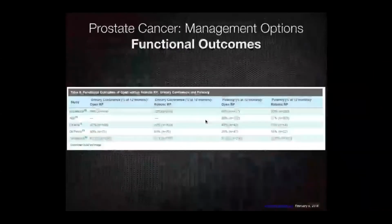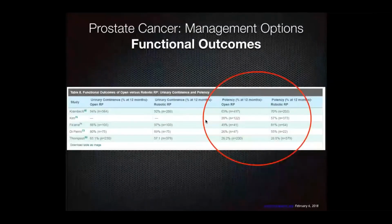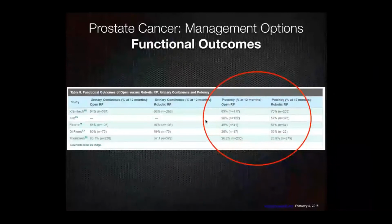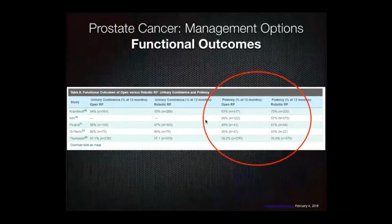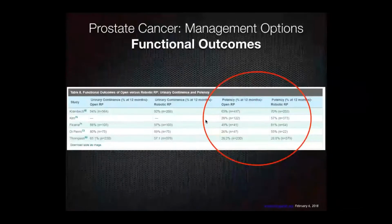So the functional outcomes for prostate cancer are very important in this discussion. Prostate cancer surgery and radiation therapy actually have a very good cure rate, especially for low to intermediate risk disease. However, for most of the men, the thing that they worry about is the potency rate. And you can see in these studies here from the AUA, continence rates are relatively good, even though here you see it in a very, very well-respected group. They have a 65% continence rate in both the robotic and open arms, but the potency rate can range anywhere from 26% to 49 to 63%, and anywhere from 28% to 81%. So there's a wide range of variability on here.